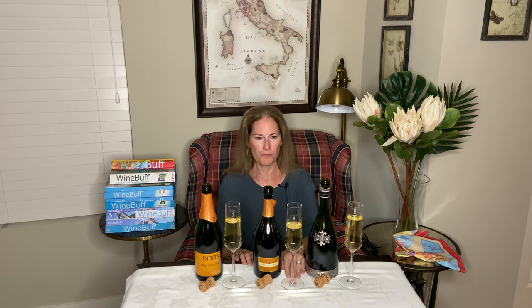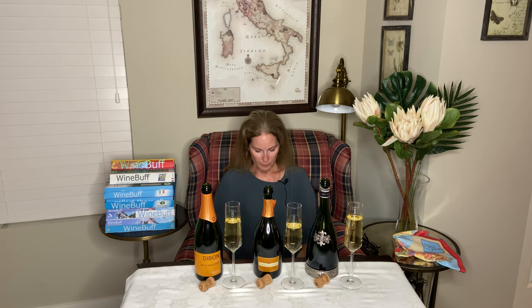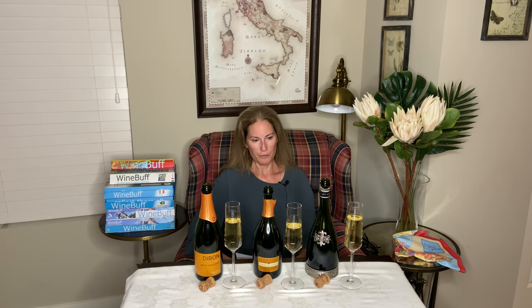Such a great value. All of these are less than $30. Okay, next we have beautiful Segura Viudas Reserva Edad. So this beautiful bottle of sparkling wine has been aged on its lees for more than 30 months. More than 30 months. I've tried this one before, but it's been a while, so I'm very happy to revisit.